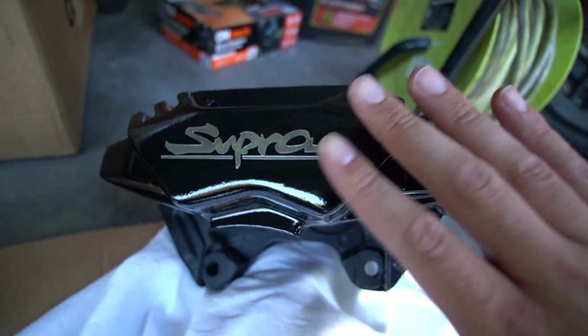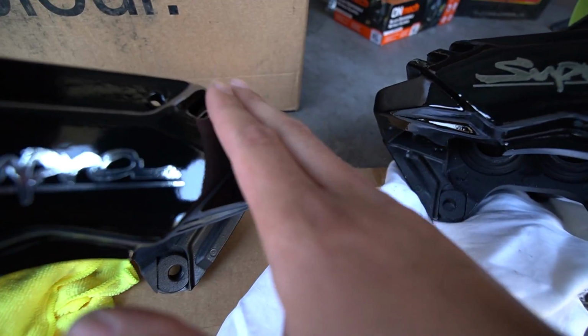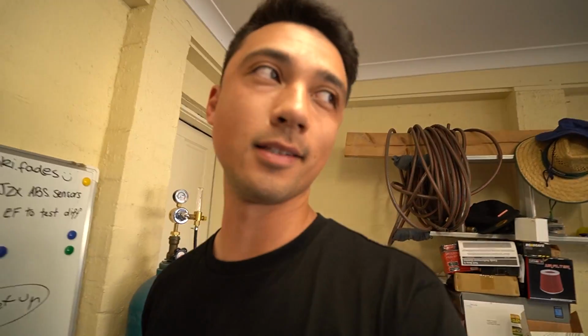Everything's sort of dry to the touch, but obviously it's only been a few hours, so we really need to let these sit for a day. But we're gonna get right into it. We're gonna jack the car up and start installing these brakes. I am over the moon excited. It's gonna look so cool. And of course, we're doing this mainly for the upgrade because our calipers are kind of screwed.